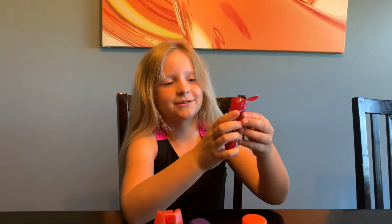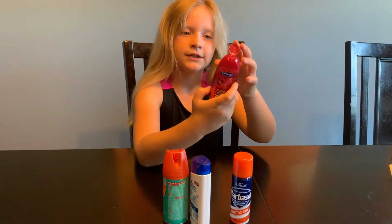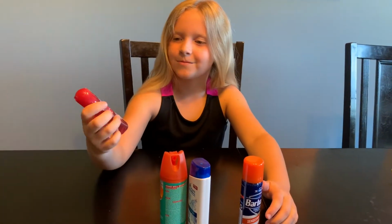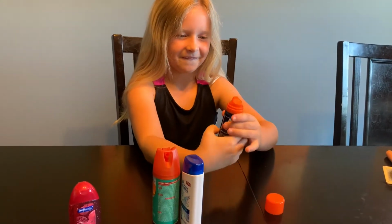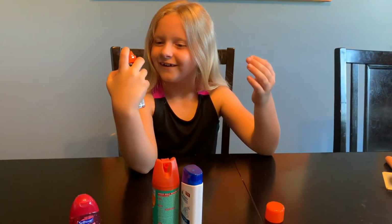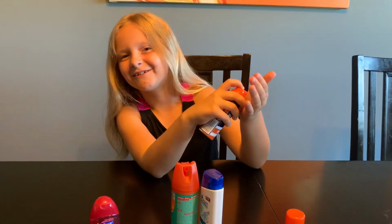This one actually smells really nice, and it actually does work. There's this, I don't know what this is, it's body soap, I think, and this is shaving cream. This doesn't smell nice. I don't know what this is for! Oh, that's it, you weirdo. Okay, squirt it.